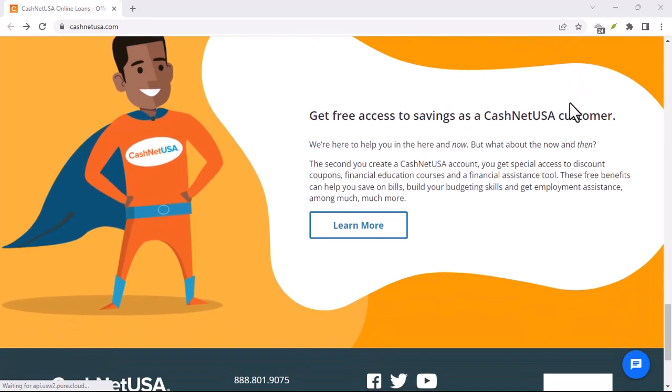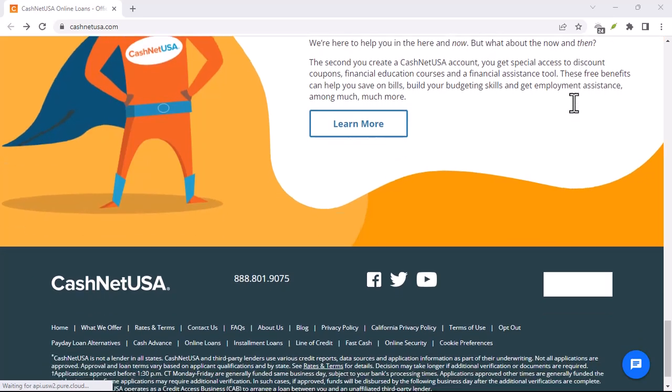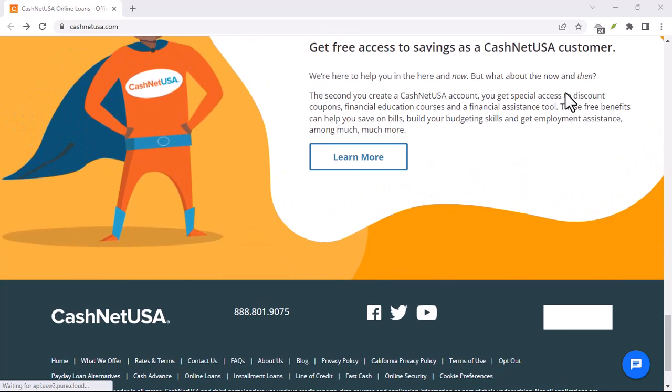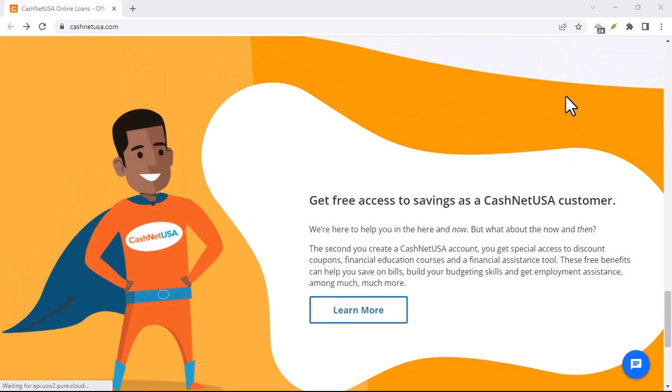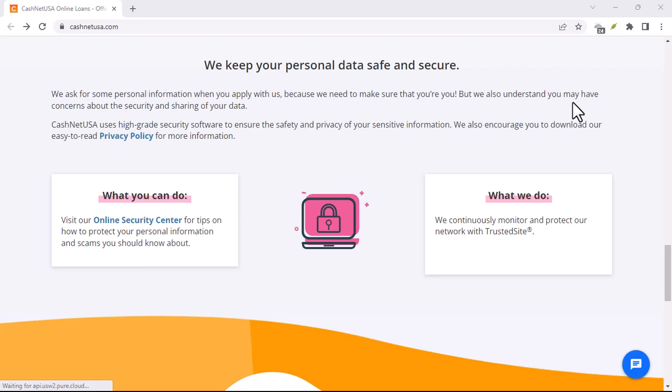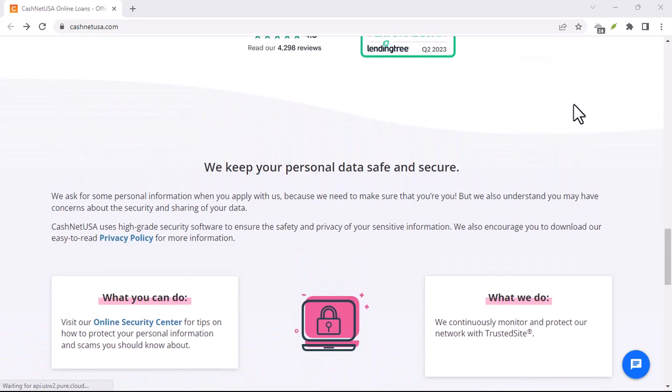Tips for using CashNetUSA responsibly. If you do decide to use CashNetUSA, it's important to use the service responsibly. Here are a few tips. Only borrow what you need. Avoid borrowing more than you can afford to repay. Repay your loan on time. Late payments can lead to additional fees and damage your credit score.